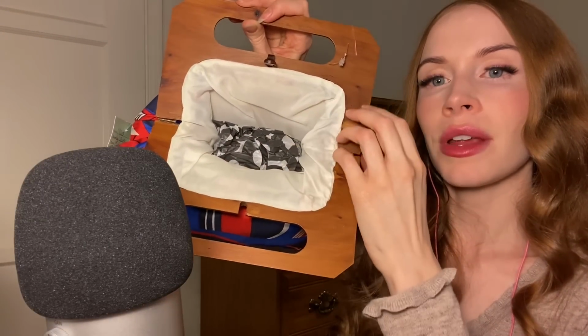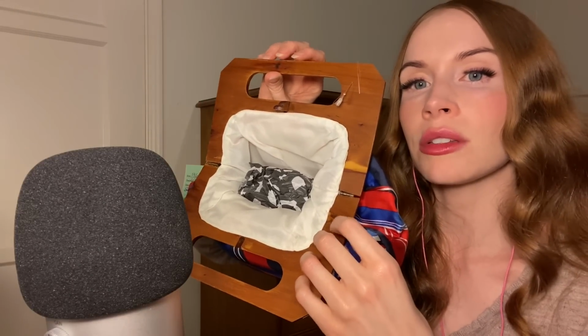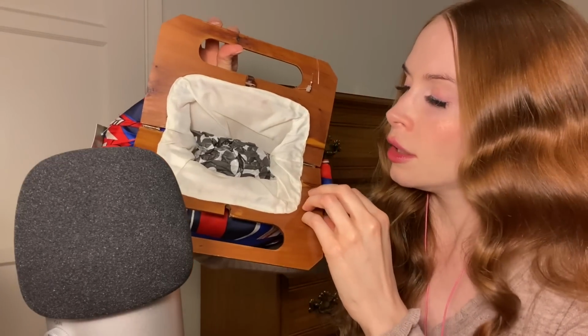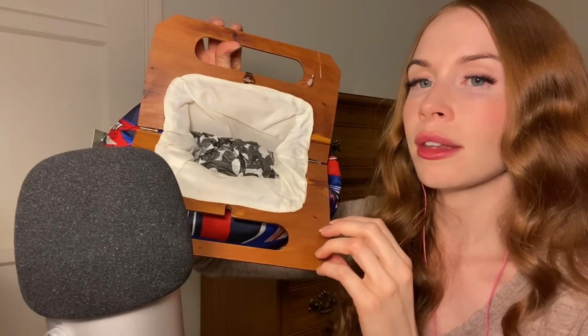And look at this frame. Look at the wooden frame. I love it so much. And the hinges are in really good shape. It opens and closes with ease, although of course I'm very gentle with it.